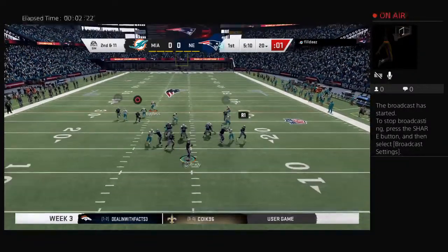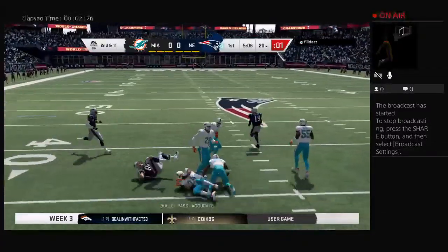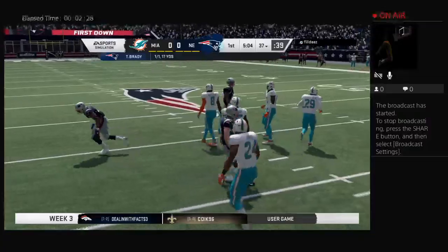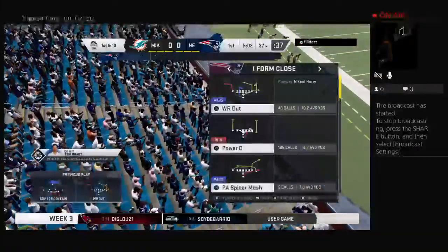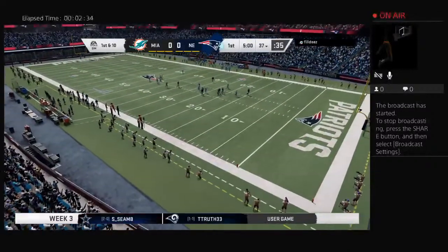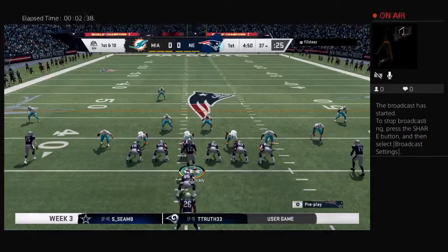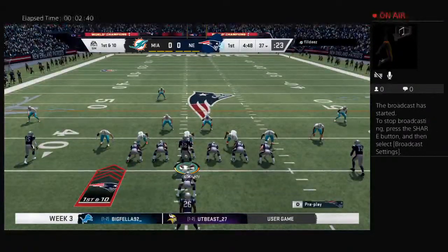Snap comes at 1, and it's Brady. Got his big tight end over the middle, complete. And he's taken down, but able to slip across the 35. It's a pickup of 17 and a first down. Line of scrimmage, the 37 on 1st and 10.